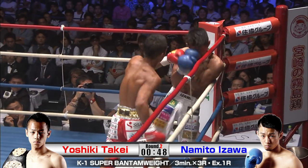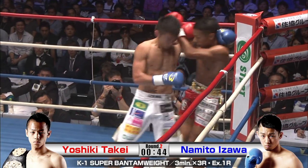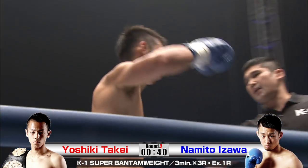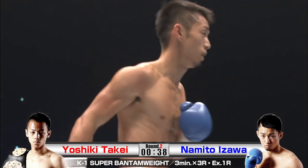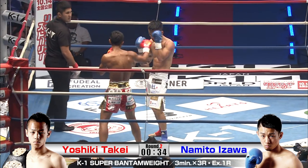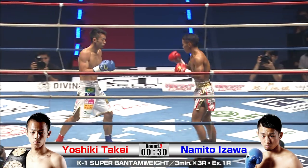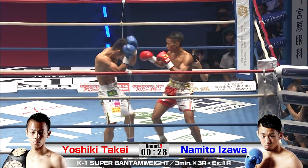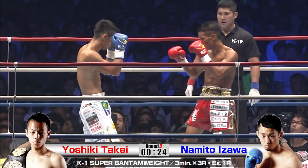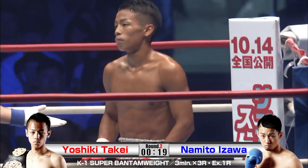What Izawa can do right now, he's kind of trying to work Takei's legs, but he's not landing enough to really. Ooh, a nice little left hook. Yeah. He needs to flash the jab. He needs to throw some attacks upstairs to get Takei to plant his feet. Working that body. Wow, yeah. Takei just overwhelming him. But great. Ooh, nice. Pulling the arm, smashing the heel there. Hey, Izawa holding his own.